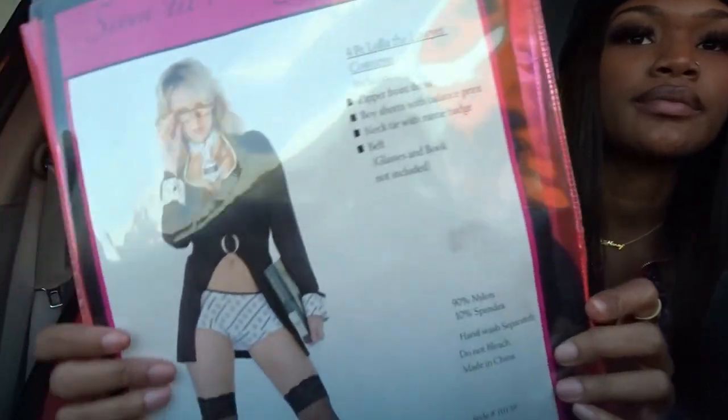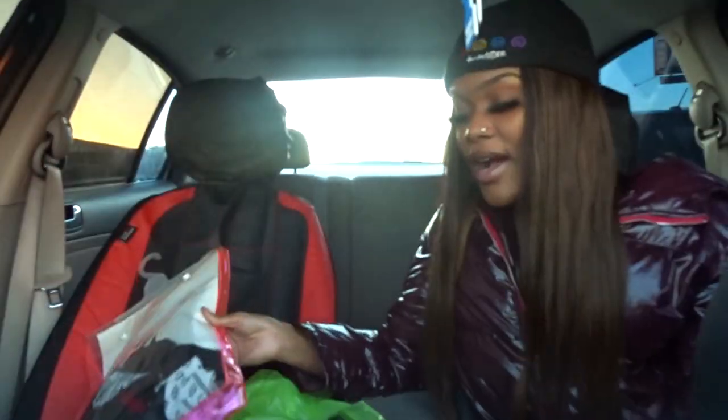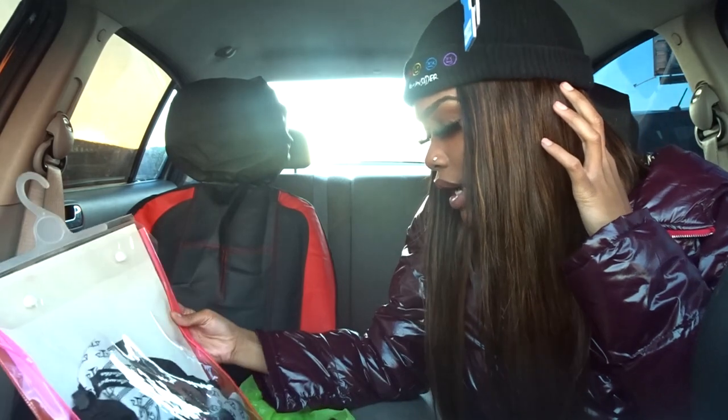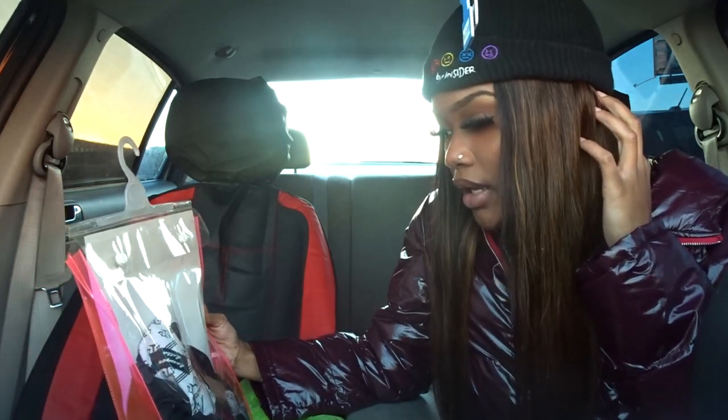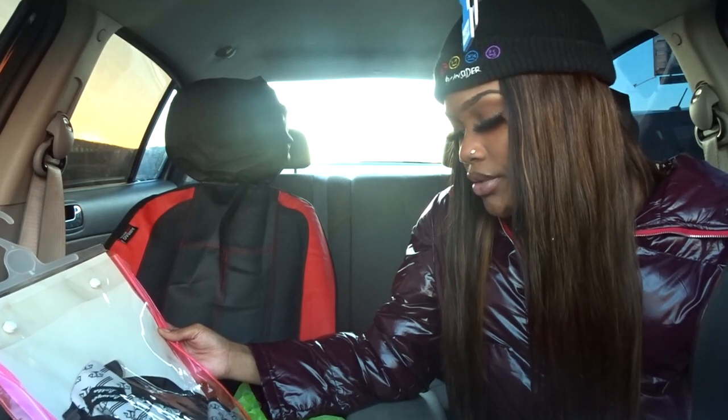This one is like a sexy lawyer look. I know exactly the look that I'm gonna do with that. I already got my glasses, I got my hair idea, literally y'all, everything. But I tried to get 3 costumes, but it did not work out like that. I'm also gonna wash my costumes before, probably, so that they could be more fitting, more tight. I don't know. I'm gonna read the tags and figure out how to wash them.